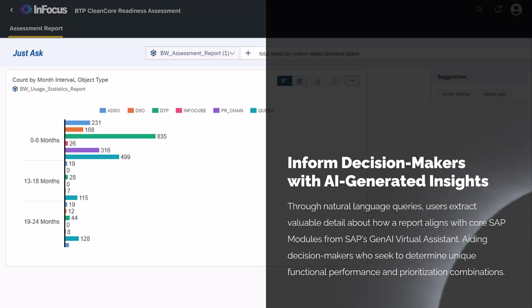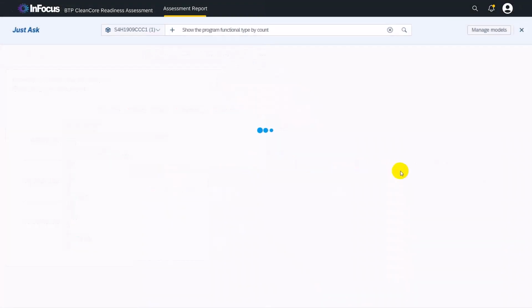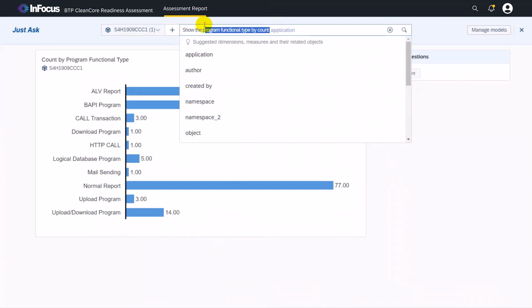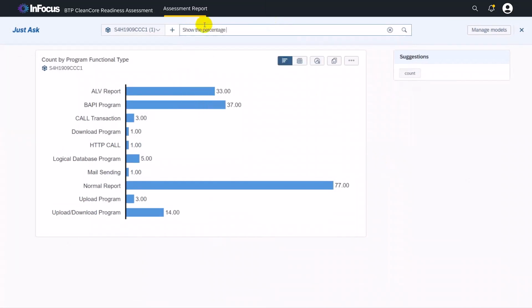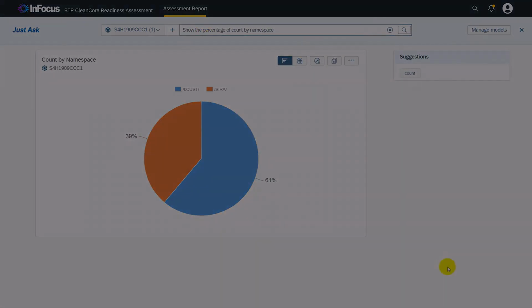Through natural language queries, users can extract valuable detail about how a report aligns with core SAP modules from Just Ask, powered by SAP Analytics Cloud. This feature aids decision makers who seek to determine unique combinations of functional performance and prioritization.